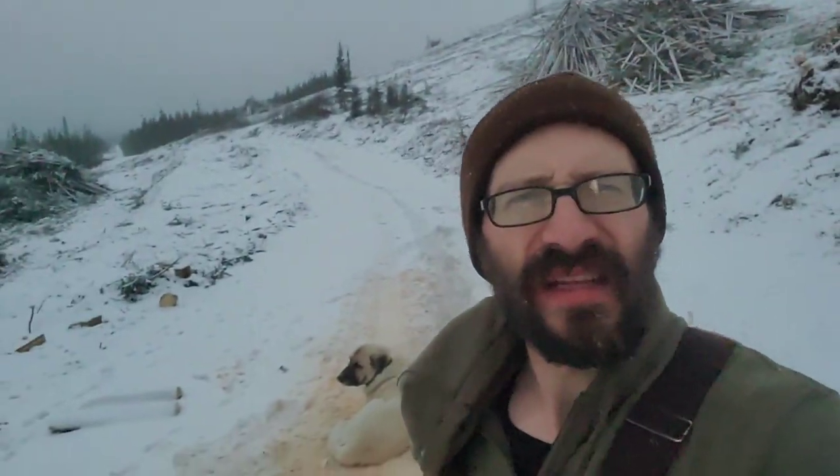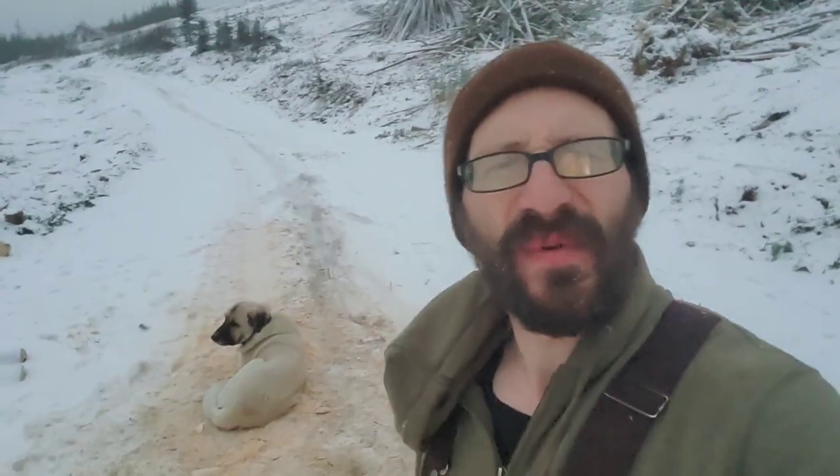We got four-wheel drive, but it is about 5:30 in the evening. We got about another half hour worth of light before we can get out of here. So we're going to hit up the road before it gets too dark and get back to the house.